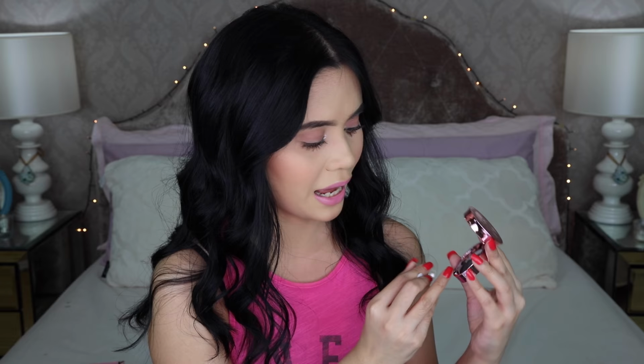Lastly, we have this Face It Styling Auto Gel Liner. Hindi ko na siya bubuksan. This is an eyeliner na parang gel daw yung consistency.